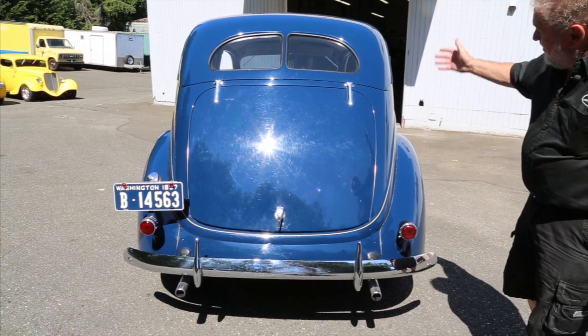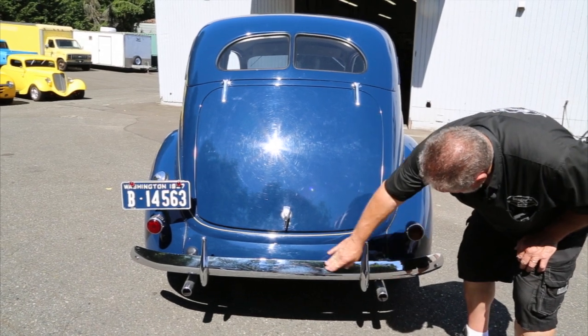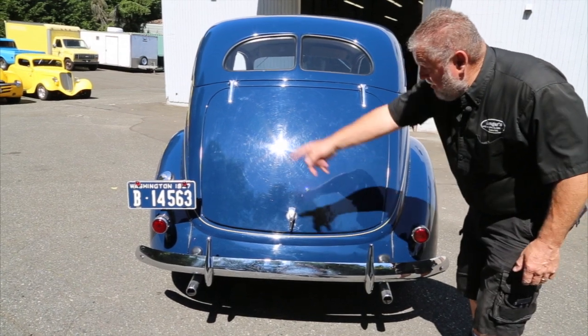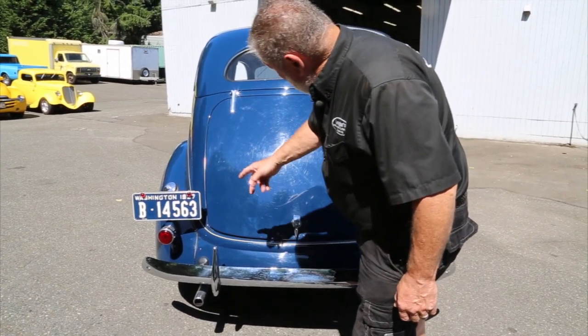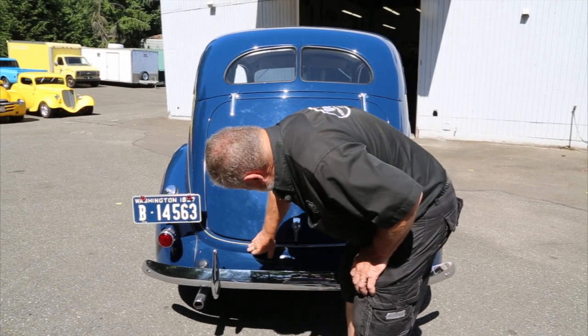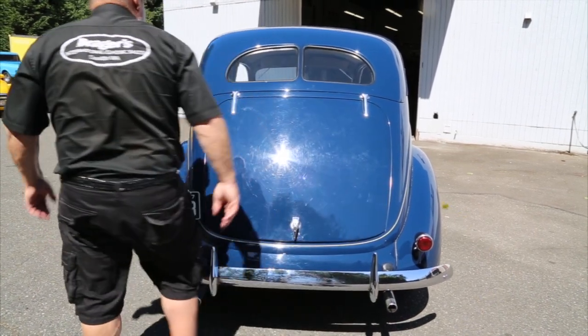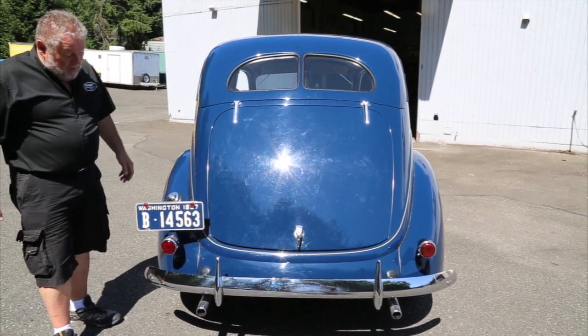You can see the back end is great. Everything looks good. The chrome hinges look good. The bumper looks real nice across here. The bumper guards look good. And of course, we got the dual tail lights because it is a deluxe. And I don't see any, well, that rubbed out too. I mean, we haven't done anything to this car. We haven't washed it or anything. We just have driven it, and it runs and drives great.